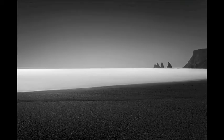Here's another one of those exquisite long exposure seascapes. This time by Malte Brandenburg. Probably pronouncing your name wrong, but I'm very sorry. Compositionally, there's almost like two images there. You can do a square on the left side. That would be a perfect image.